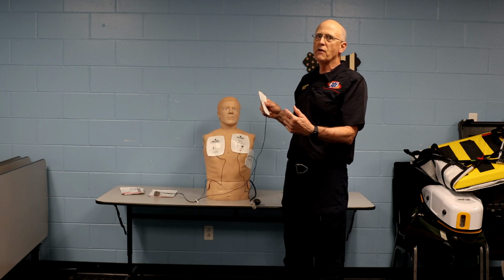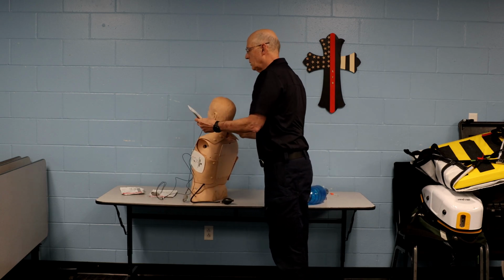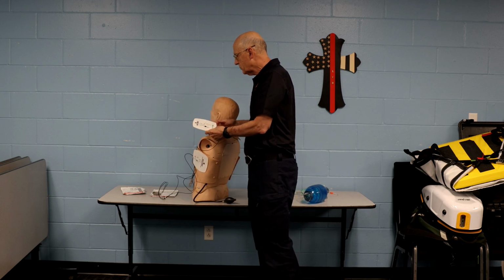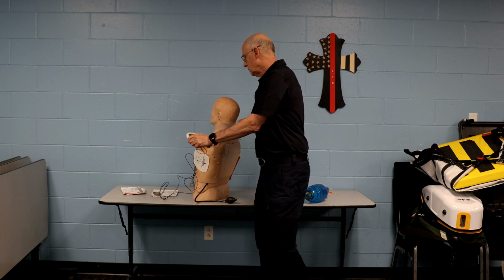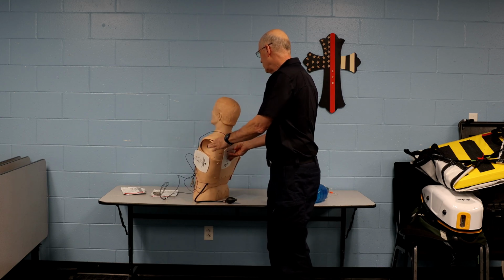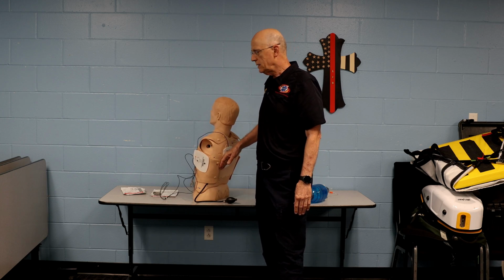When the body is elevated to put the wedge underneath, somebody needs to take the second pad, the pad that should traditionally go to the right chest. You take this pad and you slap it on the back when the patient's up. And you want it to be between the spine and the lower scapula or shoulder blade.